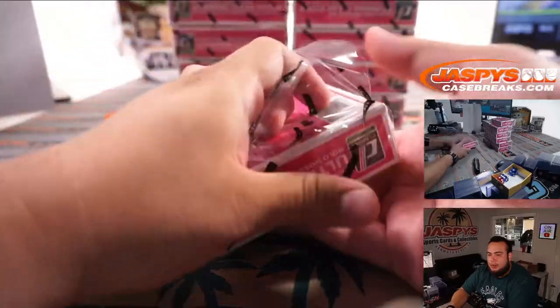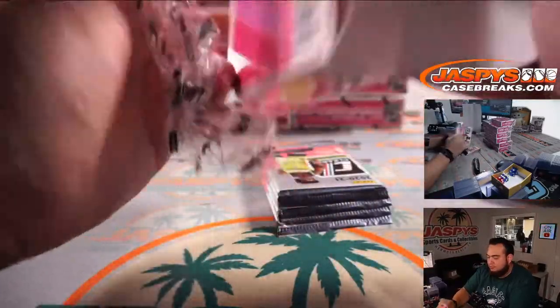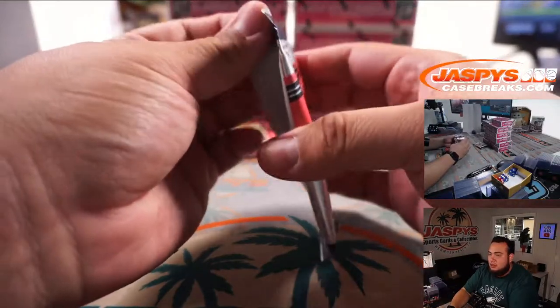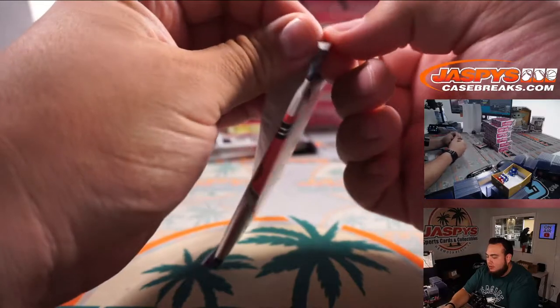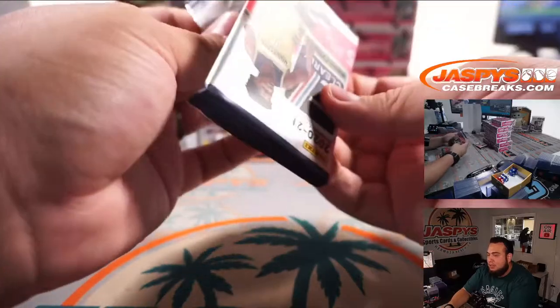Let's check out how the first box looks, guys. I'm going to do just one box right now, just see how it looks, take our time just a little bit, and then I'll probably pack stack a couple boxes at a time.